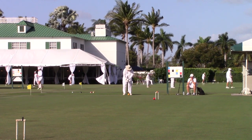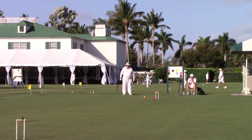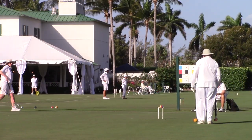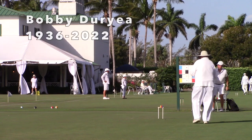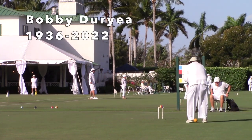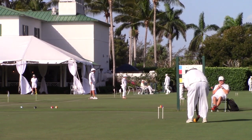That's Bobby Duryea, Lovejoy's husband, keeping the board. Sadly, he passed away on Christmas Eve this last year. The two of them have been a much beloved anchor for croquet in Long Island and West Palm Beach for years. She will soldier on by herself now.